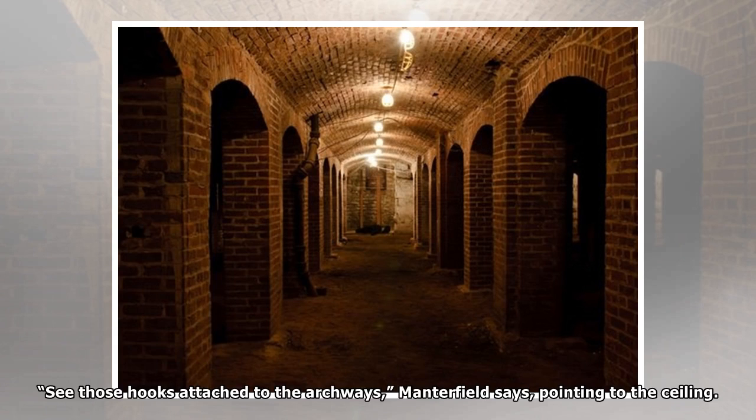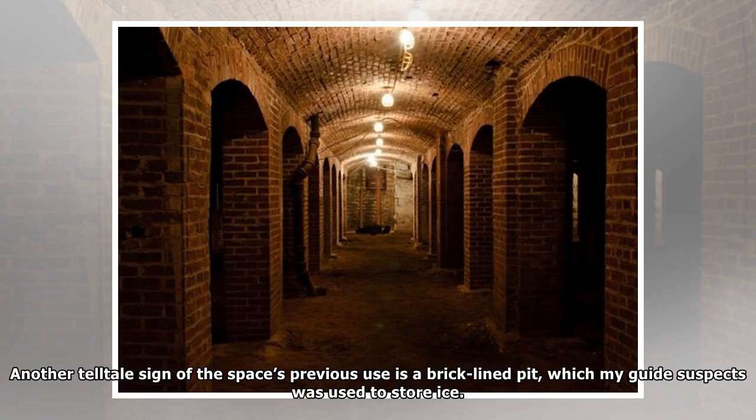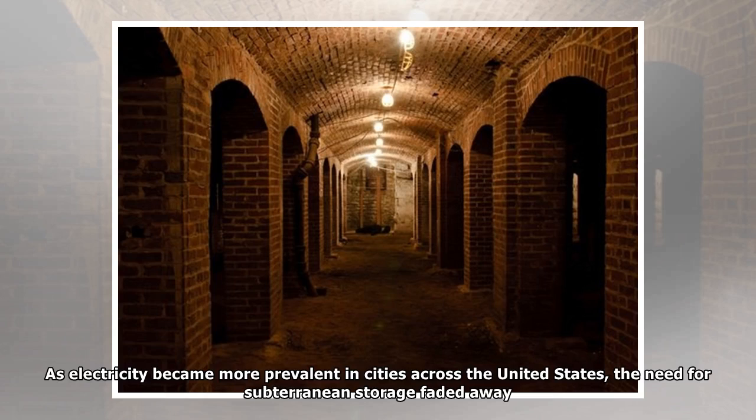See those hooks attached to the archways? Manterfield says, pointing to the ceiling. Those were used for hanging meat to dry. At one time the catacombs served as a convenient way to transport and store goods from the above-ground marketplace during a time when refrigeration wasn't readily available, Manterfield explains. Another telltale sign of the space's previous use is a brick-lined pit, which my guide suspects was used to store ice.